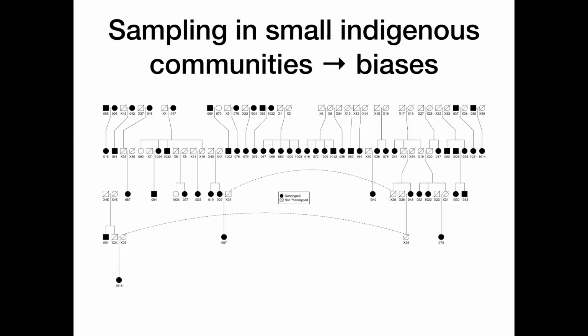So one aspect of this study that was particularly challenging in some statistical analyses comes from the fact that sampling in small indigenous communities results in some biases. So we had a translator helping us go around in the field and helping us connect with the community and act as a liaison, both as a translator and as someone who could help us identify individuals who might be interested in working with us.